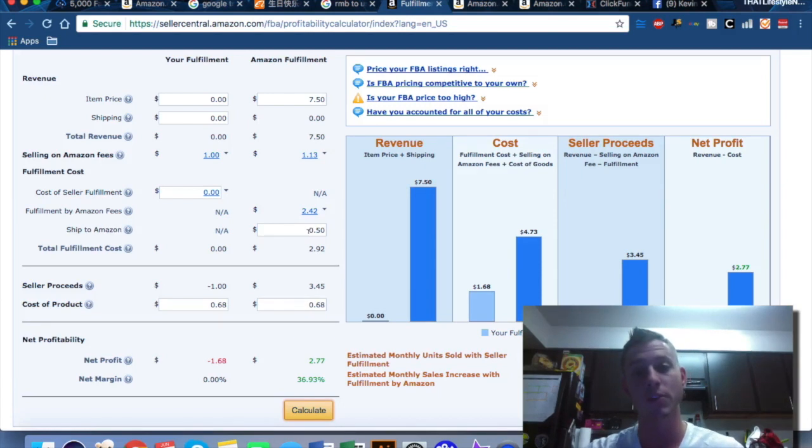So it would probably be much lower, but we're going to conservatively estimate about 50 cents a unit. 0.68 as we just calculated in our currency conversion. So we can see that even at an incredibly low price, we're still making almost a 37% net margin.